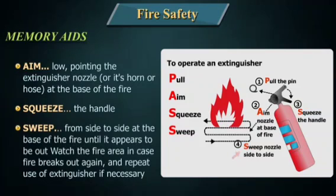Sweep from side to side at the base of the fire until it appears to be out. Watch the fire area in case fire breaks out again and repeat the use of extinguisher if necessary.